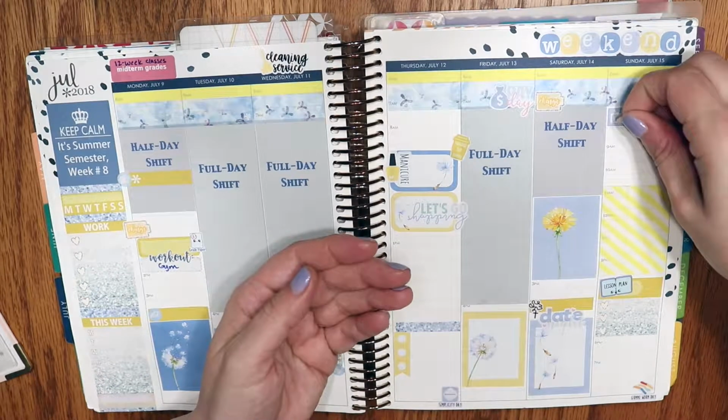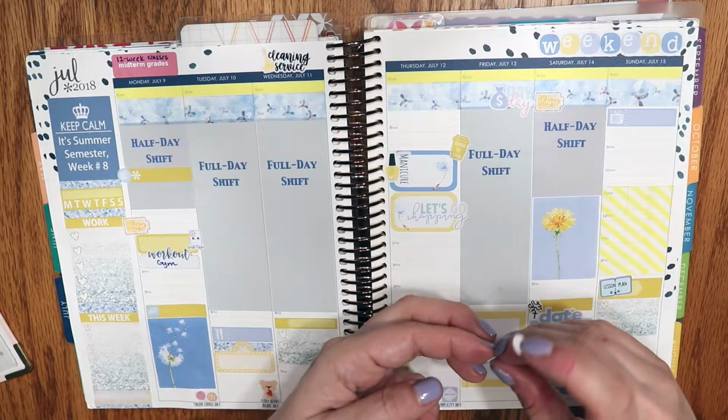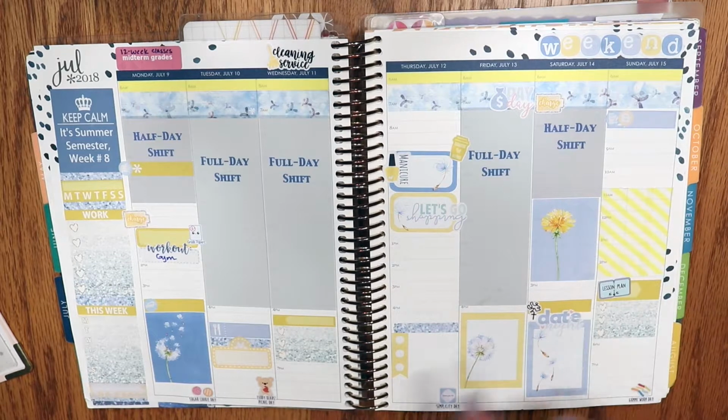Peaceful Mind Design. Where did it go? There it is. So there's this little blue piece of paper and this little yellow blogger. So that's time to get back into it.